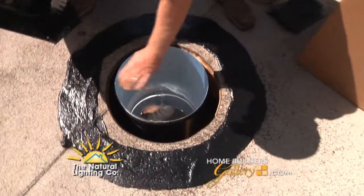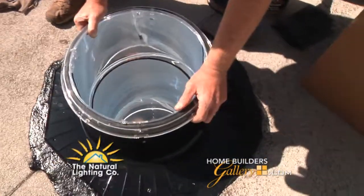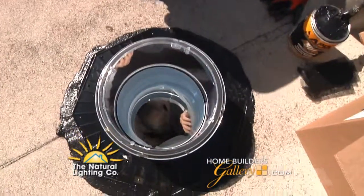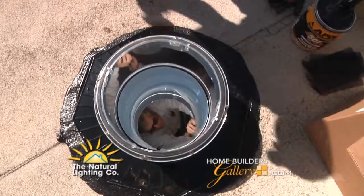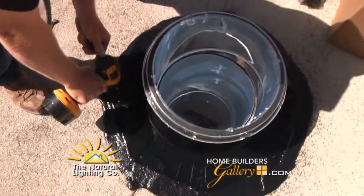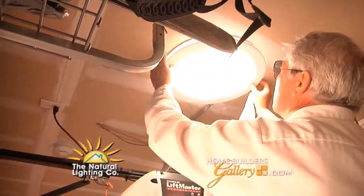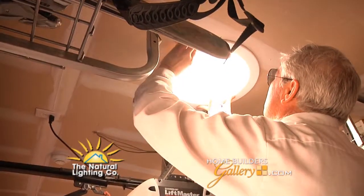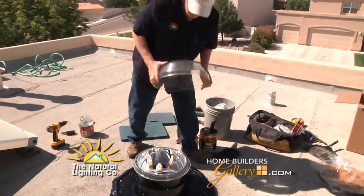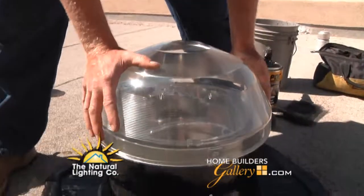Through the top, touch that up a little bit. We'll do the final fit here. Looking real good. Now we'll put the screws down through it. And Tim will be attaching his from the underside. And then at this point here, we'll attach the dome and then finish up the rooftop side.